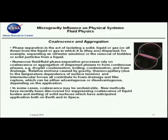Understanding the mechanisms and controlling them to either enhance or inhibit coalescence is very important. And only in zero-G can you really observe these other forces, and they're primarily intermolecular forces. Next chart, please.